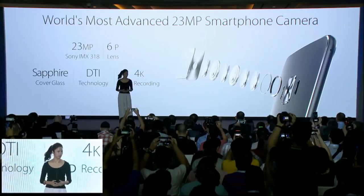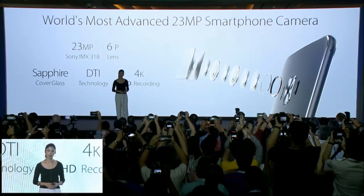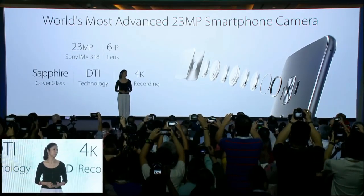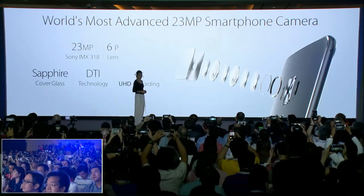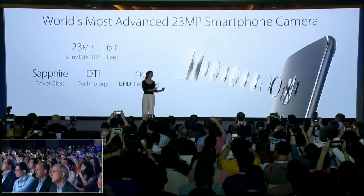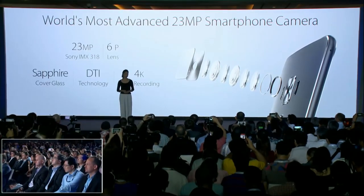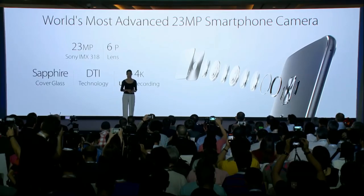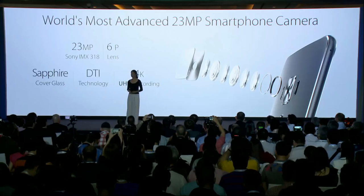Our 23 megapixel camera is built with Sony's new CMOS IMX 318 sensor for higher resolution and better light efficiency. The deep isolation trench technology prevents light from bleeding onto other pixels for cleaner and clearer photos. We capped the camera module with sapphire glass to provide the most durable protection to the lenses.